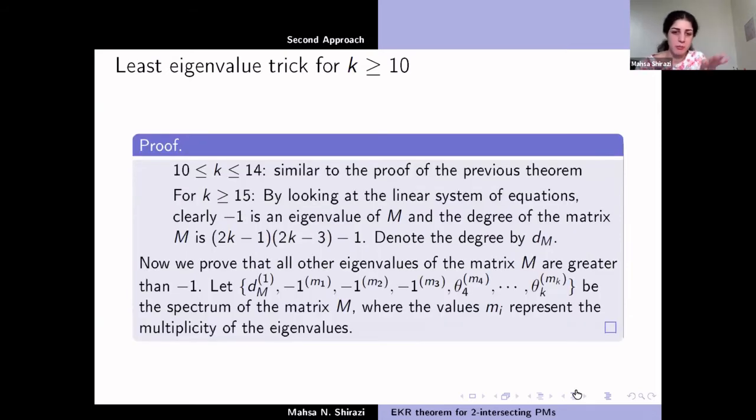Here is the sketch of the proof. I'm not going to go through the whole thing. For k between 10 and 14, we did the same thing as for k less than 10. We had the whole table, and we just need to check the linear combination of the eigenvalues. For k greater than 15, by looking at the system of equations we had before, we can see that -1 is an eigenvalue, and also (2k-1)(2k-3) is the degree. Now we want to show that every other eigenvalue of M is between these two numbers.